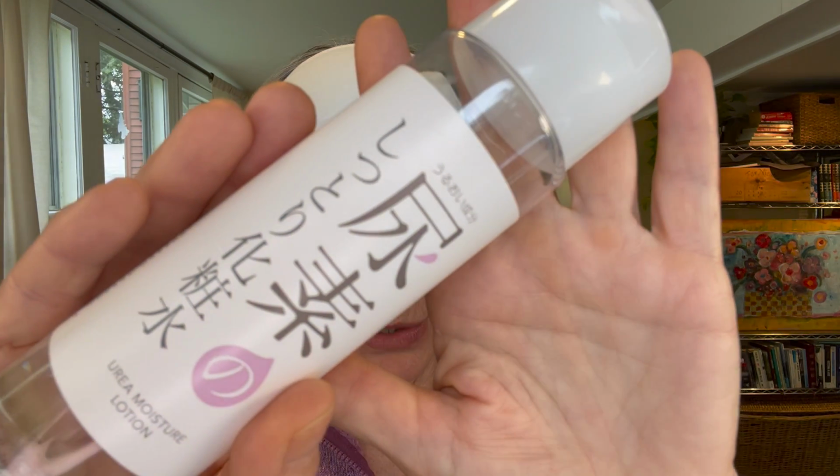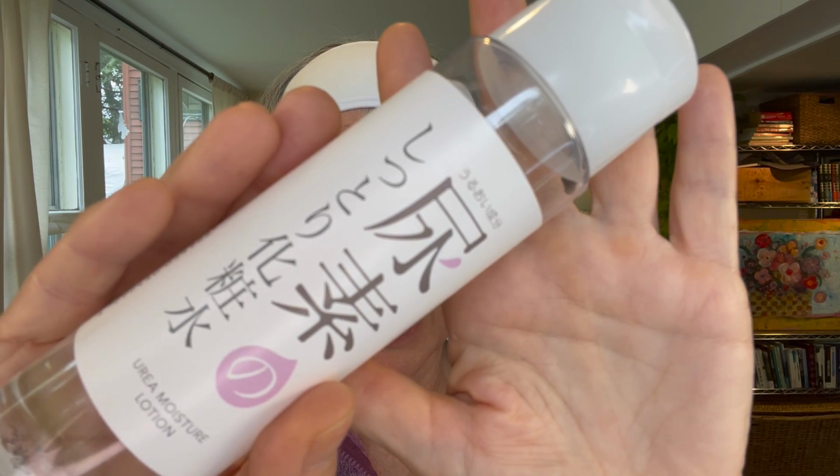Immediately after my shower, while my skin was still wet, I went in with my Sukiyaka Suhada Urea Moisturizing Toner. This is another Holy Grail favorite product. It just seals in hydration and moisture. It literally is like giving my skin a drink of water in the morning.